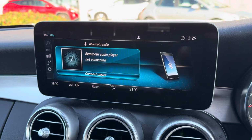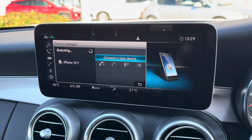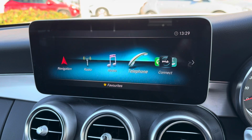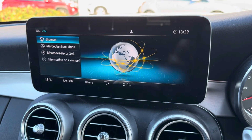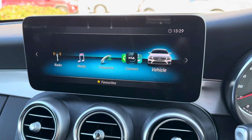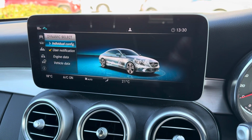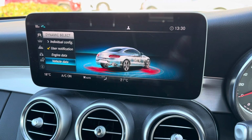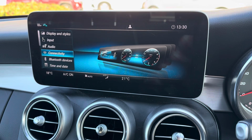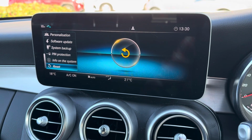The system also allows for hands-free calling and voice control for seamless communication, and Mercedes Connect allows access to remote vehicle monitoring and security features. In vehicle settings, you can have customizable driving modes and ambient lighting options, as well as Dynamic Select, allowing you to switch between Comfort, Eco, Sport and Sport Plus for individual driving modes. In system functions, you can manage settings such as navigation, pre-warning, traffic updates and vehicle diagnostics.